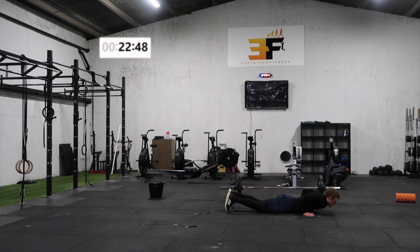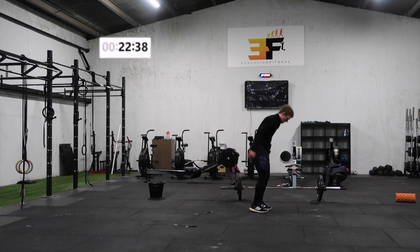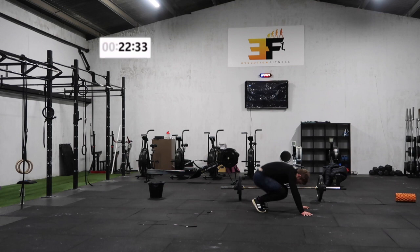But this is things that I'm learning along the way, which you guys will also learn. And it's all part of CrossFit. It's fun, and it's good to test yourself in these types of workouts. And obviously the row, which you're going to see at the end, was disgusting.